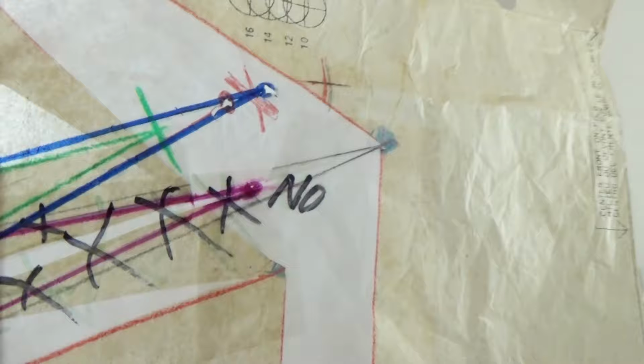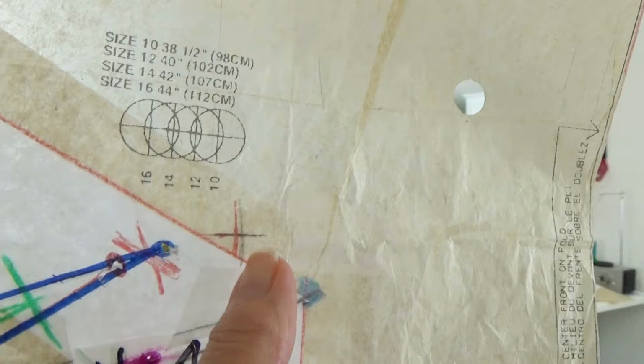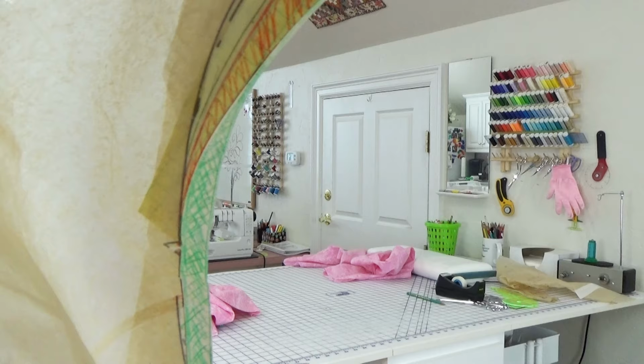I also moved the bust dart back. Bust darts can be back a half inch, they can be back an inch, they can be back an inch and a half. You can put it where you need it to be. This bust dart, even though I'm over here, and my bust dart ended here, it's too close, I didn't like it, so I have backed it off. So see, that's two more changes I've done to this pattern, and I've already made this thing three or four times. So we'll see how it turns out.